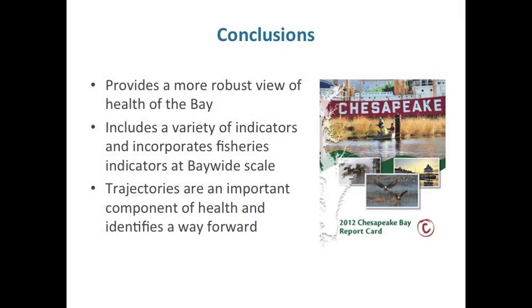So in conclusion, we think a lot of these new analyses provide a more robust view of health, including the indicators and incorporating fisheries. It has been something that people have been requesting of us for a while, and I'm glad we got around to it. I know we can't do it at the reporting region level, but at least we can say something about fisheries in the bay as a whole.